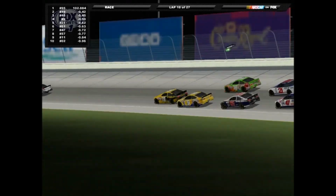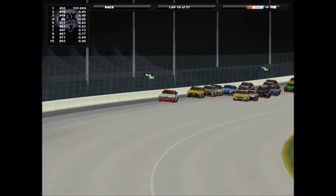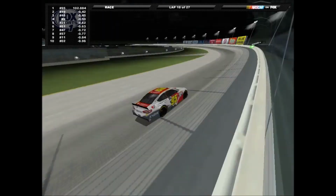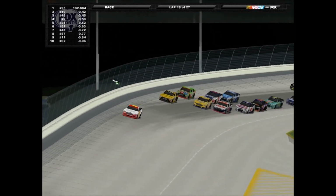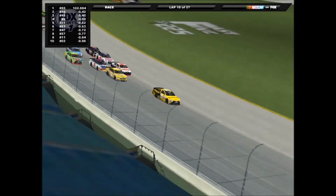O'Neal Balvin now stuck on the outside, but this is just allowing John Arndt to pull away. Oh, look at this! The 18 car of O'Neal Balvin hit the wall slightly.